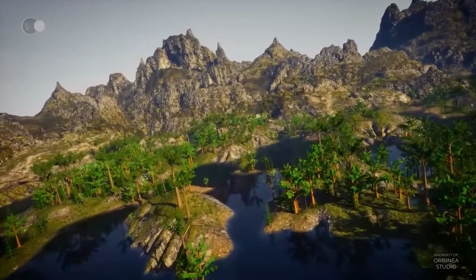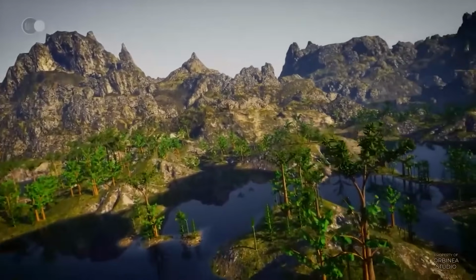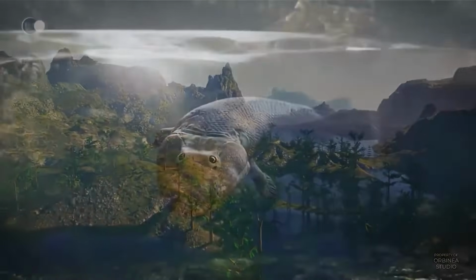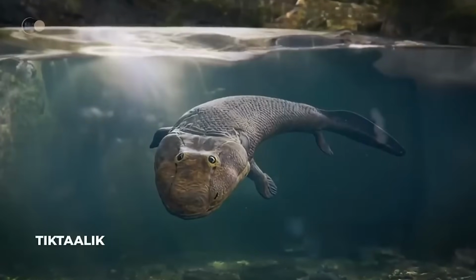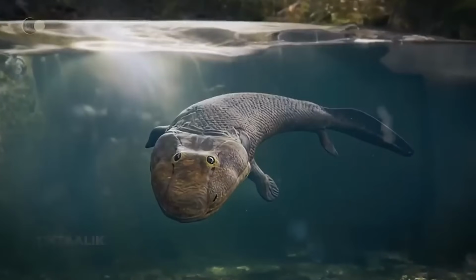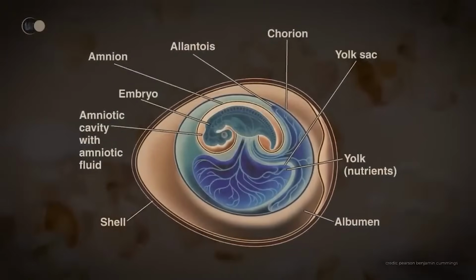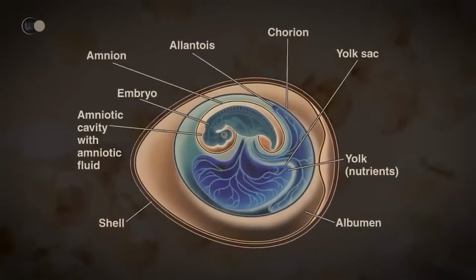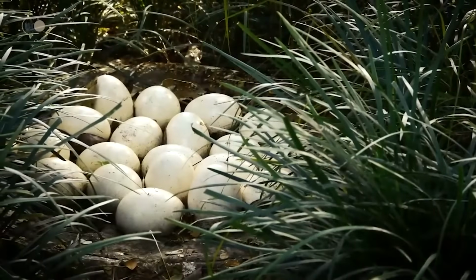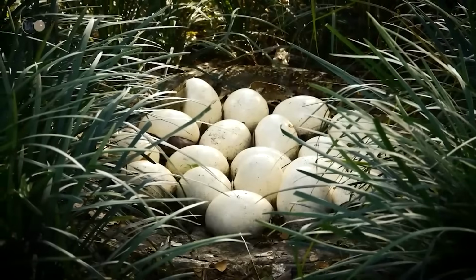Although flora, with the appearance of seed plants, gradually freed themselves from the aquatic environment, animals remain dependent on water for their food, and above all for their reproduction. A major innovation occurred around 310 million years ago with the appearance of the amnion. This is the envelope that allows the amniote embryo to develop in a liquid environment. Its innovative feature is that it can be laid out of the water. The embryo is thus protected from drying out and shocks.